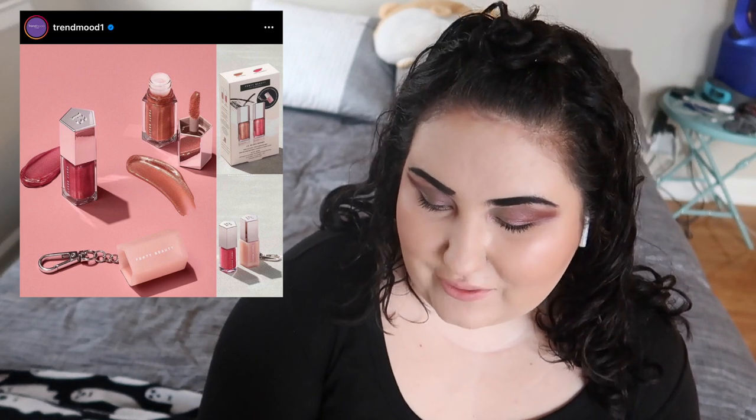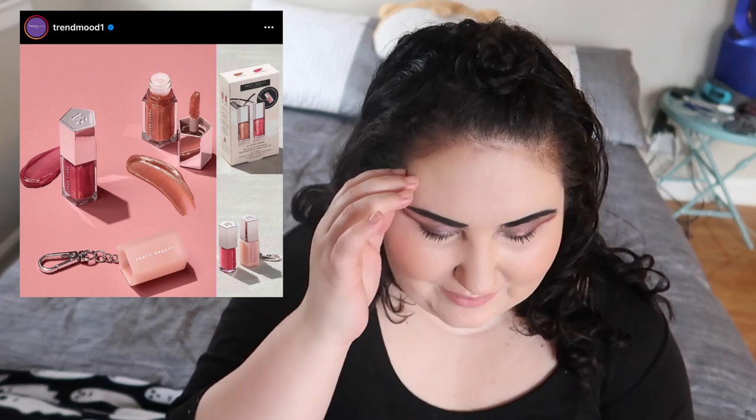Ooh, okay. I kind of really want this. Fenty Beauty is coming out with a new, oh, it's limited edition though. This is a mini set of two of the Gloss Bomb lip glosses. I love mini lip products just because they don't go bad as fast, you can use them up quicker, and they just look really cute. So this, I totally would get if it wasn't limited edition.